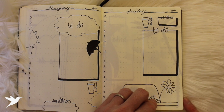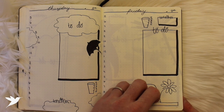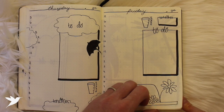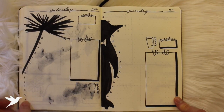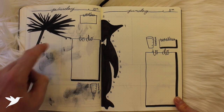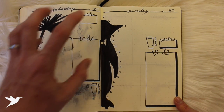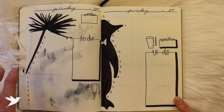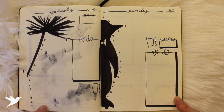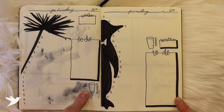Now, the next page is my favorite, because my favorite moment in that entire movie is the chim-chim-cher-ee scene. So I played with the idea of the chimney sweep. So here is his chimney sweeper, and then I used my Tombow pen to make these smudges of coal around the paper. But once again, I have my timestamps, my weather box, my to-do, and my hydrate.